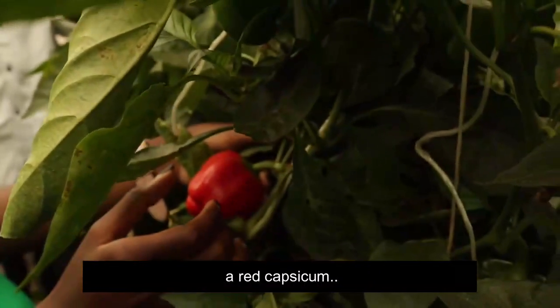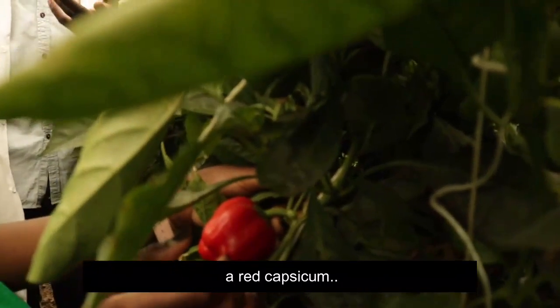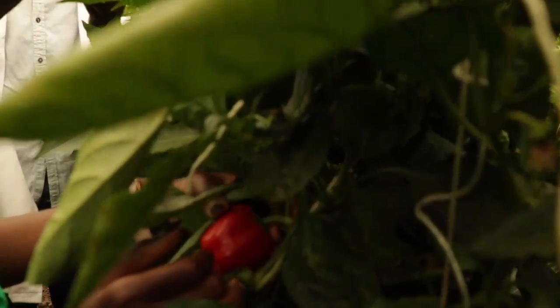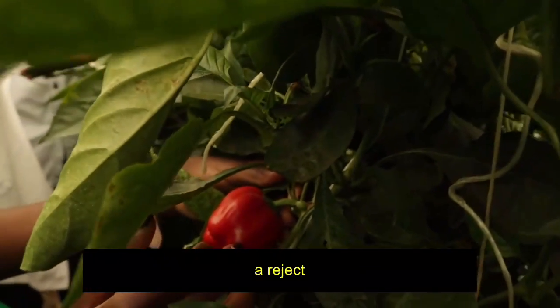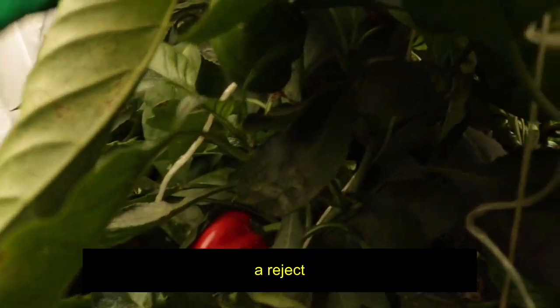This plant needs feeding regulation. If it bears too much fruit, it will struggle. So if you remove those ones, it's because of early maturity. Yes, that's early maturity. So this one you can take home today and eat it.